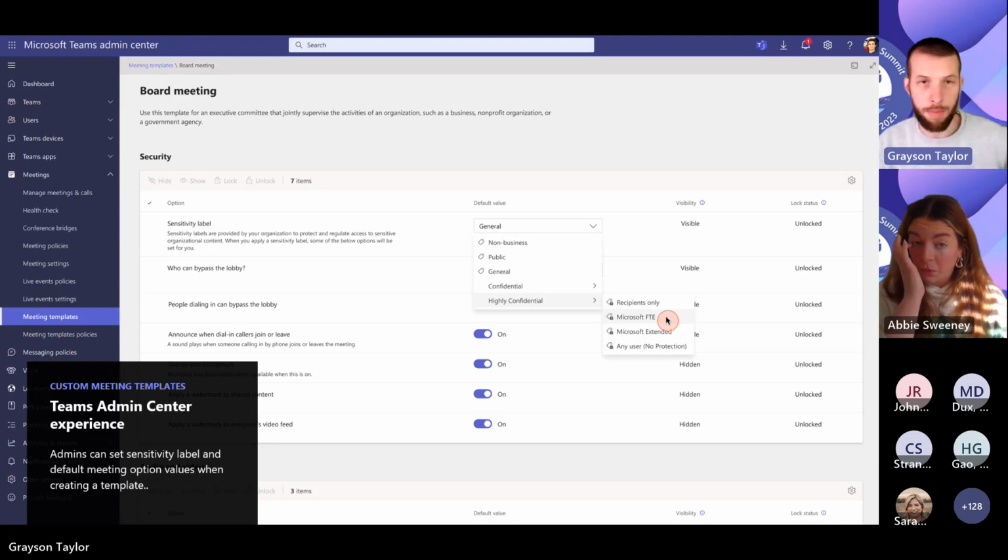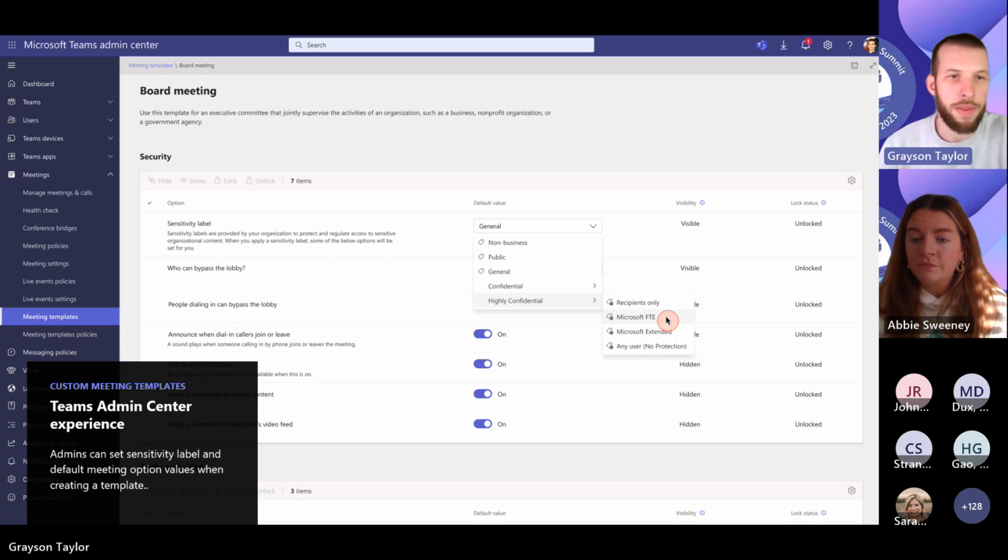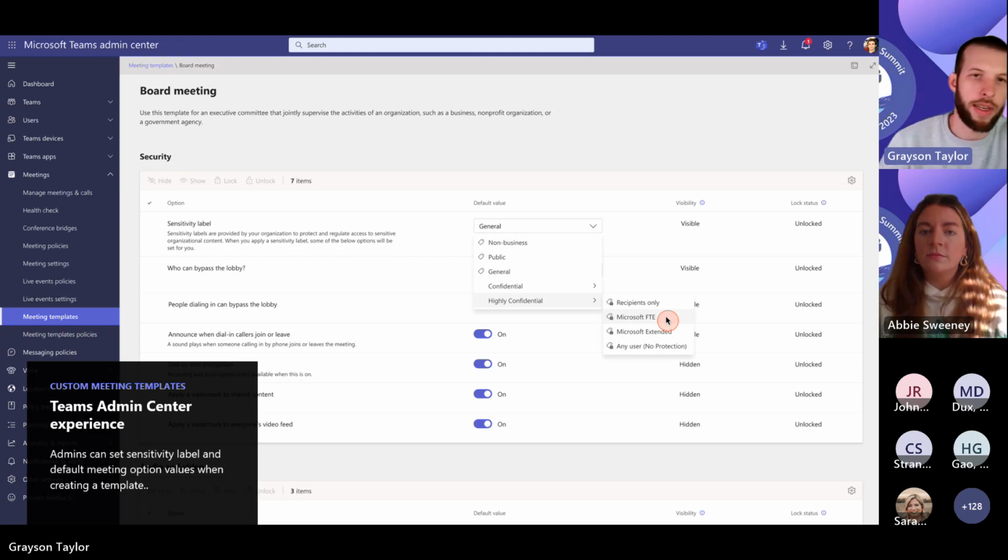All right, I'm gonna go ahead and grab control here and then move on to slide 28. I believe I've done that. Give me a thumbs up if you can see the Teams Admin Center experience. Is that showing up for everyone? Great. Okay, I see some thumbs up.